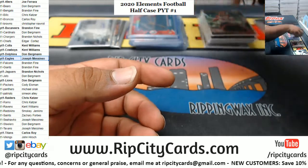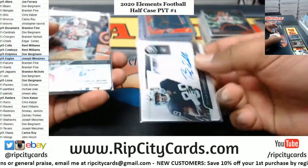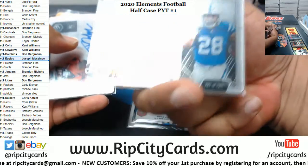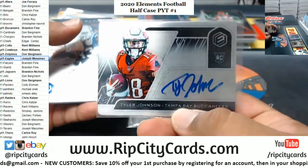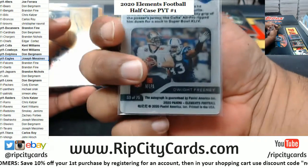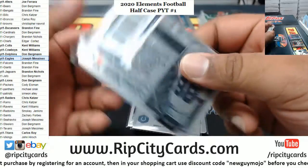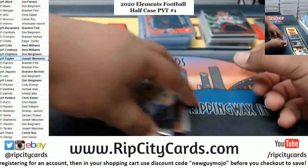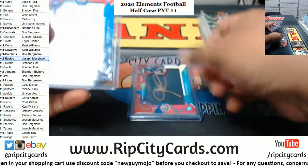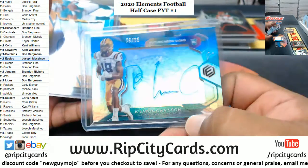All right, so that's going to do it for the break. So as far as a recap, we got a Brian Edwards auto for the Raiders to 199. George Kittle Niners to 75. Jonathan Taylor Colts to 125. Tyler Johnson Bucks to 199. Dwight Freeney Colts auto to 75. And a CD Lamb. It's unfortunate that it's smudged, but Panini will take care of you, my dude, K-Dub. To 79. I got the UPC code there for you. Got Jalen Reagor to 25, Eagles. Hunter Bryant, Lions to 50. DeAndre Swift, Lions 75.